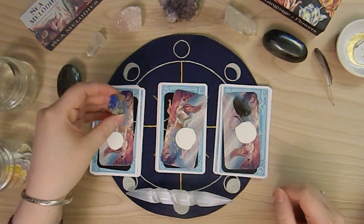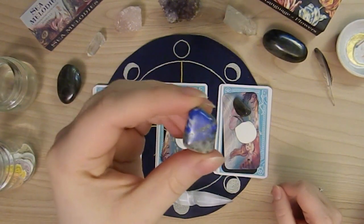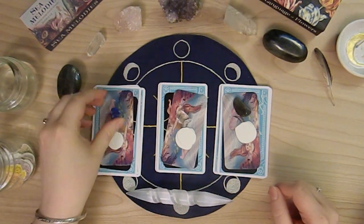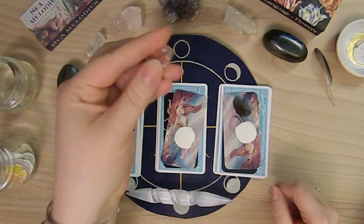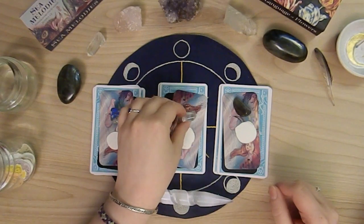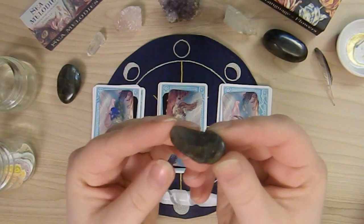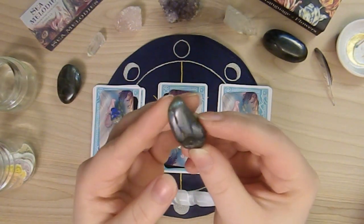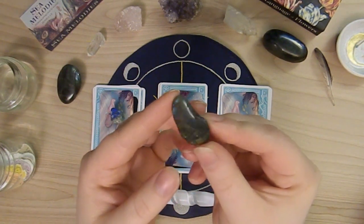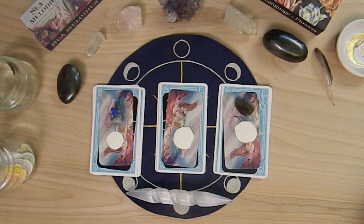Let's go ahead and look at each of the crystals. So for pile 1 we have some Lapis Lazuli here with some pyrite strung through. We also have this clear quartz for pile 2. And for pile 3, we have this small tumbled stone with a blue flash of Labradorite. It's so beautiful. So please choose the pile that best resonates with you.